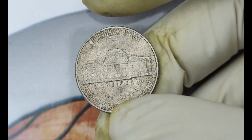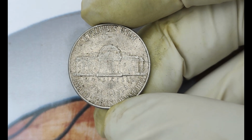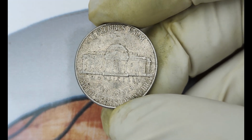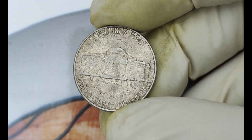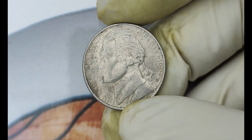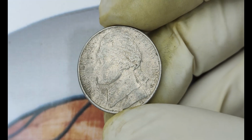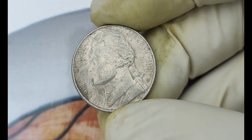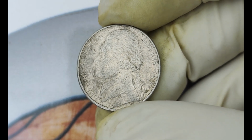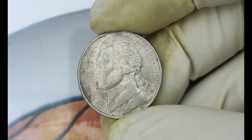Let me tell you a mind-blowing story. In recent years, a 1999 D Jefferson nickel with a rare minting error sold for over $1 million at auction. Why? Because it had a combination of a unique die crack and an off-center strike, making it virtually irreplaceable. Collectors are willing to pay premium prices for coins like this because they're not just currency. They're pieces of history.